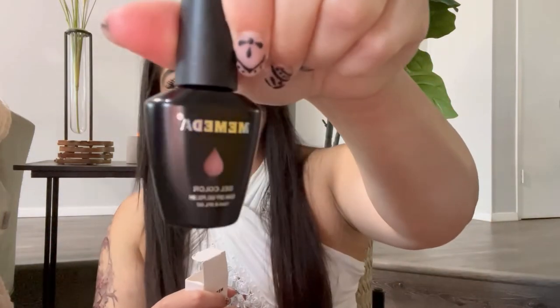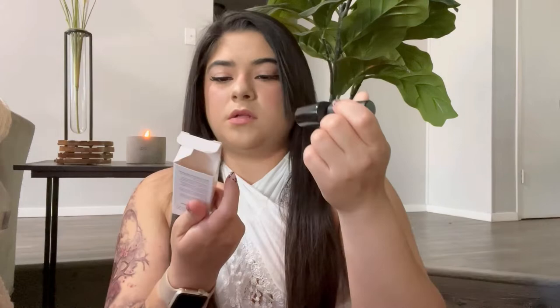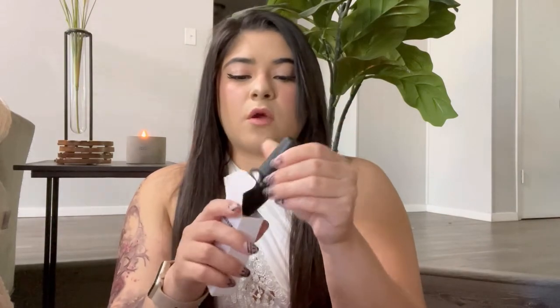So this is the nude one. It's Medema Gel Color Soak Off Gel Polish. And this one's a really good neutral pink, nude tone. And then the black one is by Modelones Gel Nail Polish, just plain black, all from Amazon. I will link everything down below that I can, if I can find it still, if it's still available.